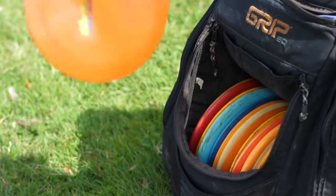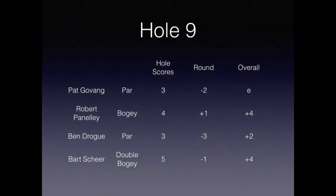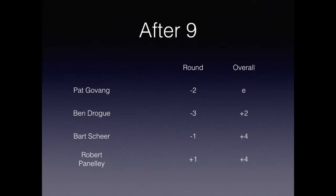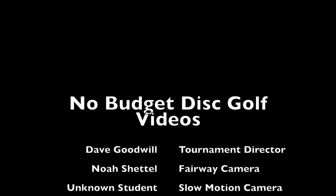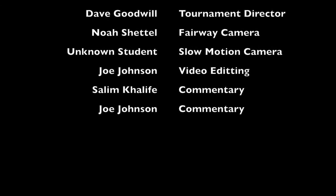The card is tapping out and preparing for that long walk to the 10th hole. Let's see. So that was a rough hole for him. Yeah, it's tough having to make that walk afterwards. We've got a little bit of a shake-up on the leaderboard. We got Pat holding on to the lead, but Ben moves up. And Bart and Robert are pretty close, just behind him, 4 strokes. Yeah, it's not insurmountable on the back 9. It's tough back there. Anything can happen on the back nine.